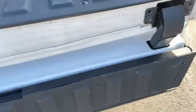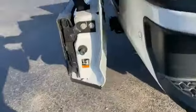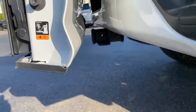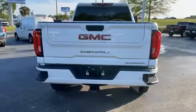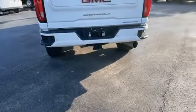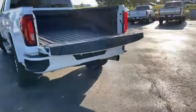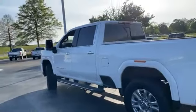Just remember, be careful not putting that fancy tailgate down when you have a receiver on it, because you will bust it up. Tailgate's not cheap. Definitely not a light tailgate. That's a pretty heavy tailgate. So again, that's about as far as you want to go, especially when you got a receiver on it. So I'm going to close it.